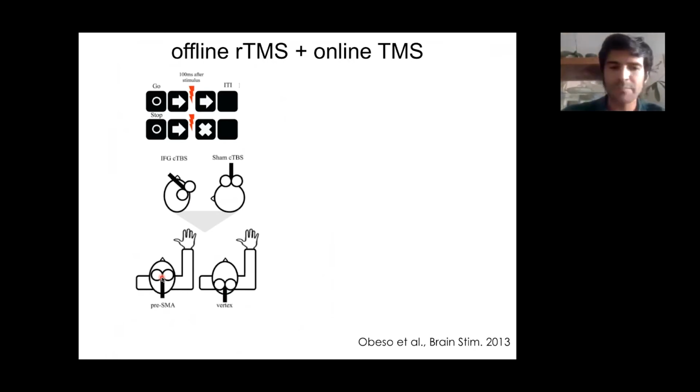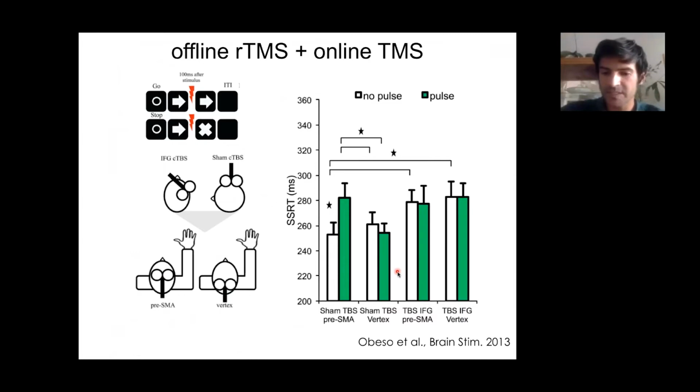So what happened is that when we stimulated with theta burst, the offline protocol, in the inferior frontal cortex, here we see the worst, the slowest inhibition. The SSRT is the value of the stopping ability. So the longer, the worse the inhibition. Here we see that there is an effect, and they are slower after receiving theta burst. But we were hoping that in this condition, when they were also receiving pulses on pre-SMA, even longer stopping latencies would be seen, but this was not the case.